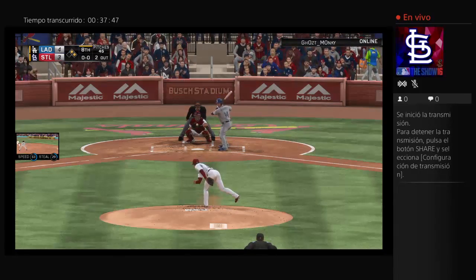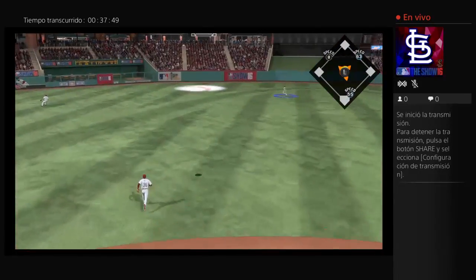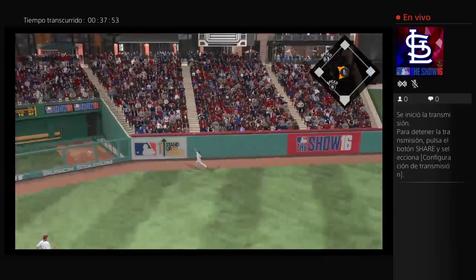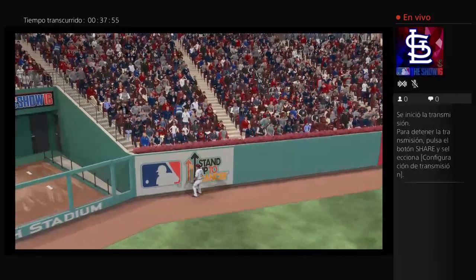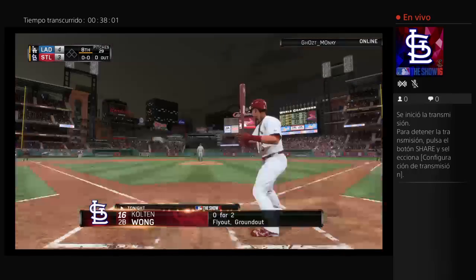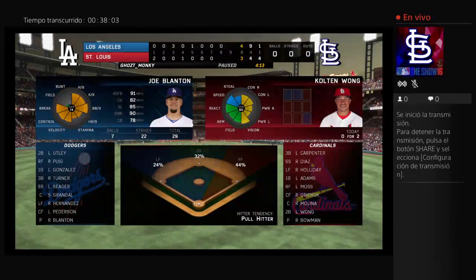First pitch coming. Here it is. Hit high and deep out to left center field. Grichuk going back on it to the track. He gets there to make the catch, and that ends the inning. Colton Wong digs in to lead off the bottom of the 8th inning.